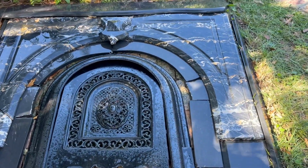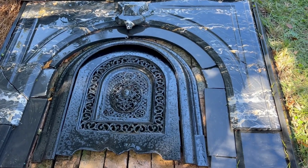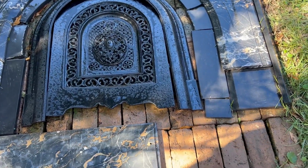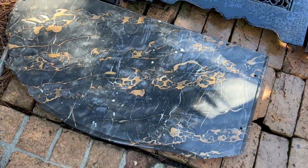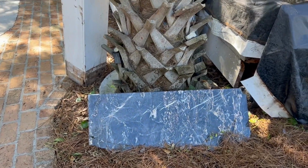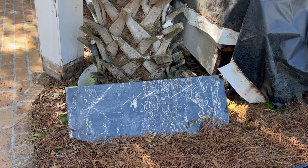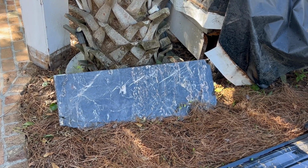And I actually found the insert on eBay, and it was from Wisconsin, but I was able to make it work. These are old tabletops of Egyptian marble, and I'm going to cut these to make the hearth. So the next time you see this, it's going to be in my home, in my living room. This is one of my favorite projects I've ever done. I cannot wait to be able to get that thing going.